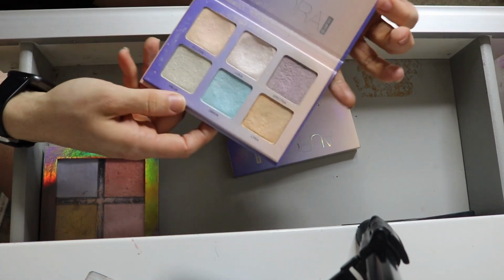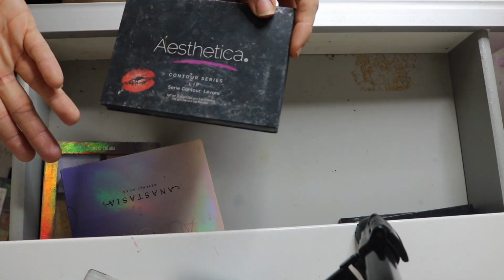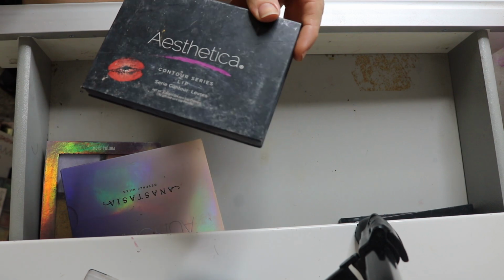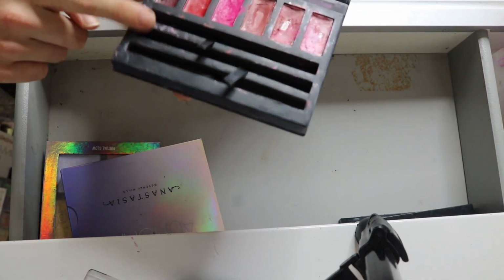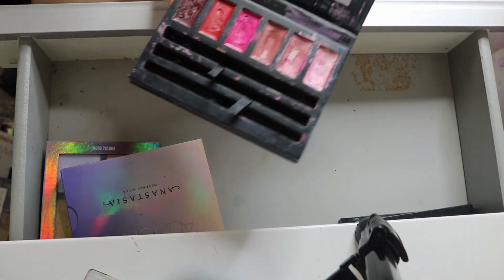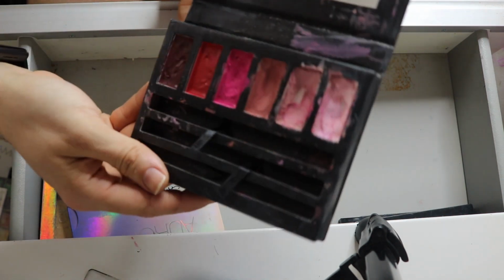If that makes sense. Oh, I also have lip palettes in here because I mean they're palettes and you know this is the palette drawer. And this is the Aesthetica Contour Series. I love this. This is really good. There were liners in here, but they're all in my liner cup over there. But you can say I use this quite a bit.